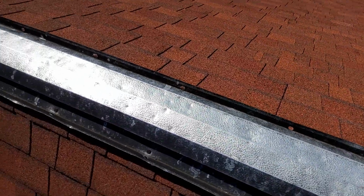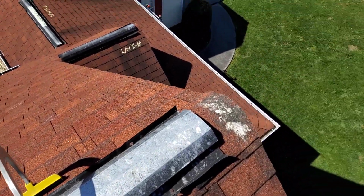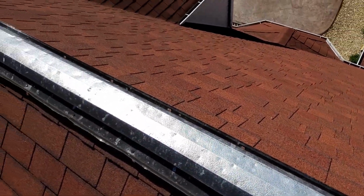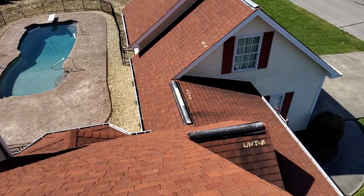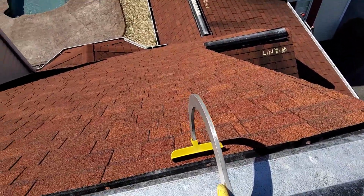We've got standard aluminum ridge vents. There is no collateral damage on the ground elevation, and the aluminum ridge vents do have some up to 3/4 inch size dings in them. Chalked that area down there. Pretty mild grain loss.